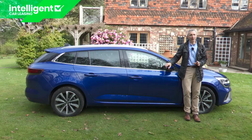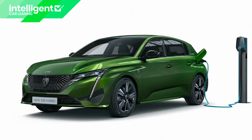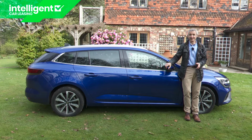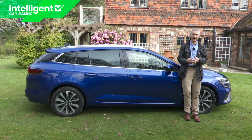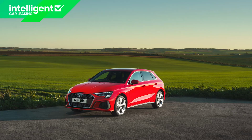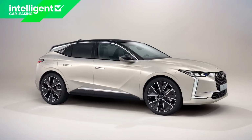You would spend more on a PHEV Peugeot 308, and a Volkswagen Golf GTE plug-in model is around £6,000 more, and that sells in the kind of premium £35,000 to £40,000 bracket that'd get you premium badged plug-in cars of this kind, like PHEV versions of the Mercedes A-Class, the Audi A3 Sportback and the DS4.